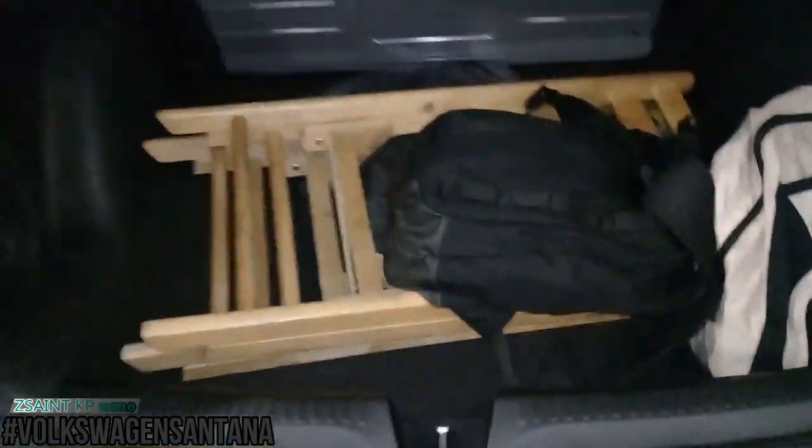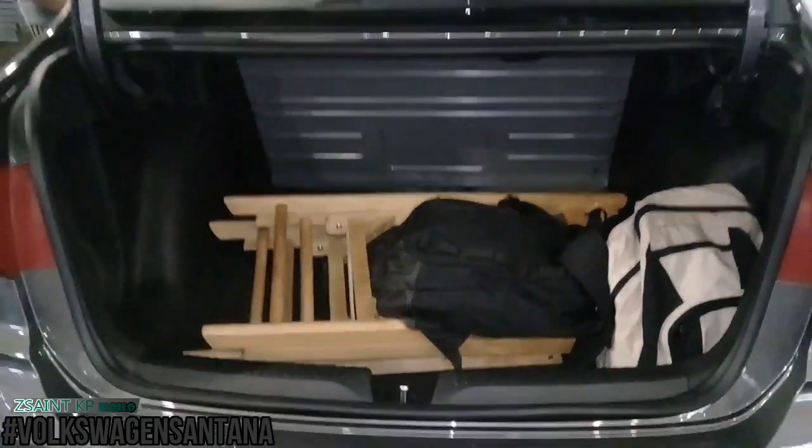480 liters of space is the total cargo capacity of the Santana, and the full-size spare tire is located underneath at the boot floor.